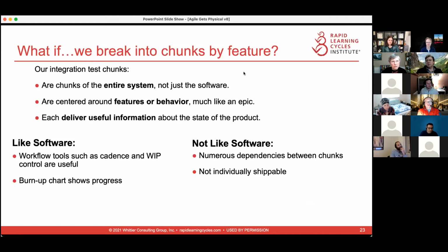So we started trying to break up the tests into smaller chunks and center them around these features or behaviors, a lot like an epic in software development. And we found some things from Agile software development were applicable, like if you're going to break it into chunks, you're probably going to be able to use WIP control. You're probably going to be able to use cadence. A burn-up chart might make some sense.